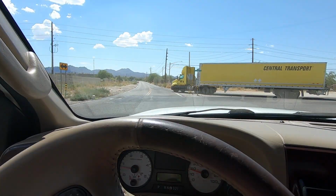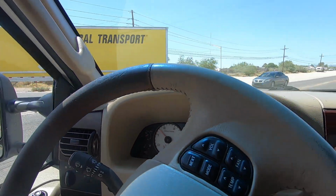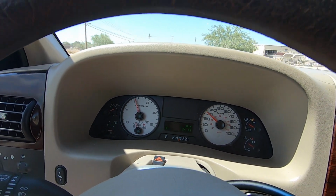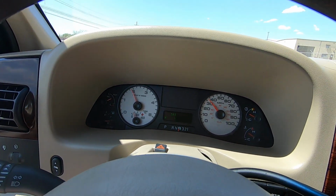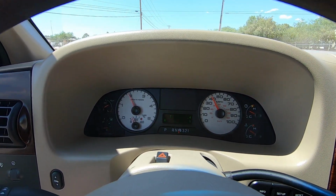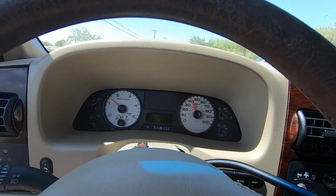Obviously, you'll have the truck shipped to you. The title almost always beats the truck there. So once the truck shows up, you'll take the title you already have, go to motor vehicles in your state, and get plates. It's very simple. What else we got?